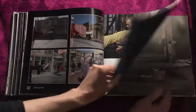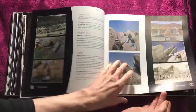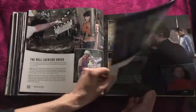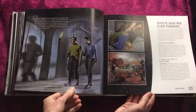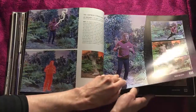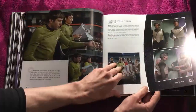So, exterior shooting locations. A lot of it's just behind the scenes stuff, and some of that did make it to the DVD special features. There was one guy, I think, was it Bob Blackman? I've forgotten his name. He just did some filming behind the scenes, his home movies, and they got released.